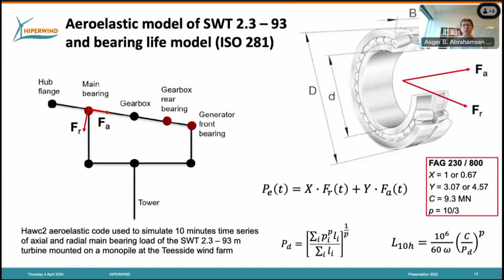So once we know what the bearing is, we can also look up the specification of this bearing from the bearing manufacturer. And what you learn is basically how to get the load on the rollers, or the load of the bearing, by combining the radial and the axial loads, and you get these geometrical factors here. What the bearing manufacturer will also tell you is, if you now want to calculate the lifetime of the bearing, you can use, let's say, a very simple version of how to evaluate the life of such a bearing, called the ISO 281.